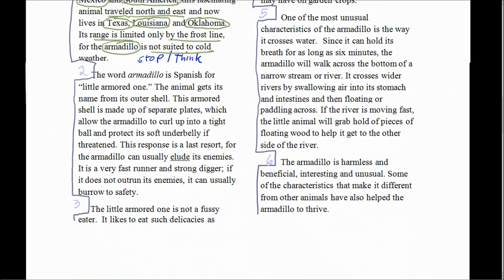The word armadillo is Spanish for little armored one. The animal gets its name from its outer shell. This armored shell is made up of separate plates, which allow the armadillo to curl up into a tight ball and protect its soft underbelly if threatened.